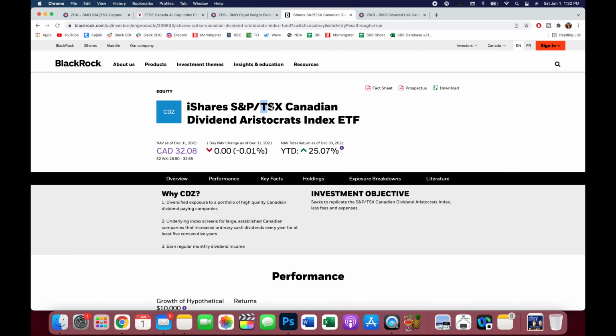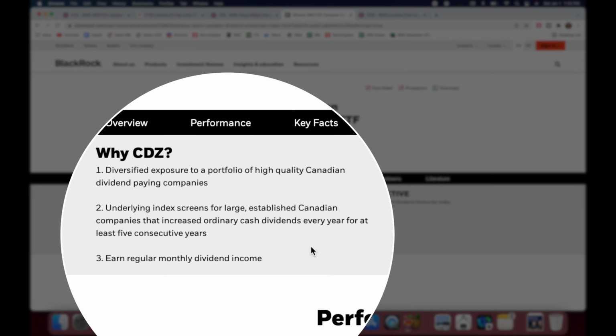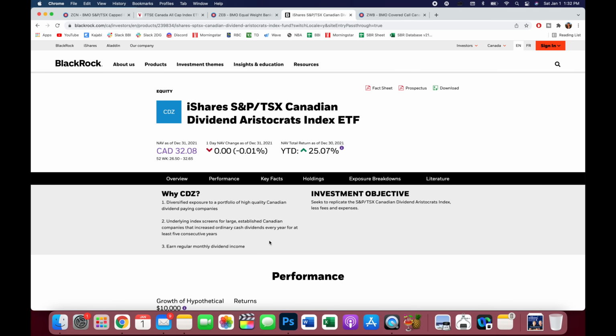Now, as the name implies, this is a TSX Canadian Dividend Aristocrat ETF. Year to date, this ETF is up 25%. If you're not familiar with what a dividend aristocrat is, well, a dividend aristocrat is a company in Canada that has raised their dividend for at least 5 consecutive years. Now, in my opinion, that's not the highest threshold to pass. In the United States, they have actually a much bigger threshold, and I believe it's either 15 years or 25 years to be considered an aristocrat.